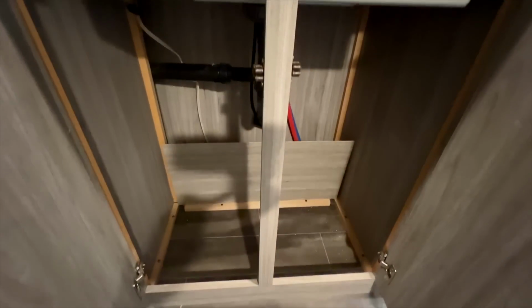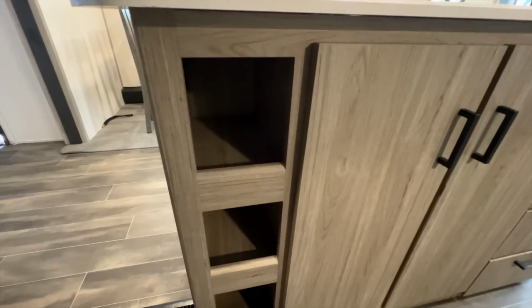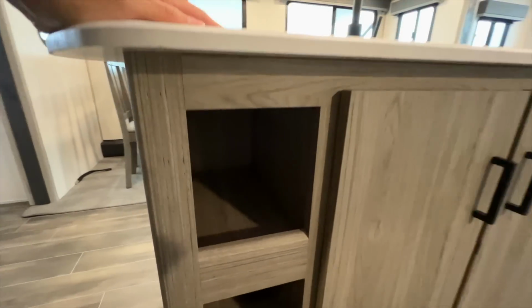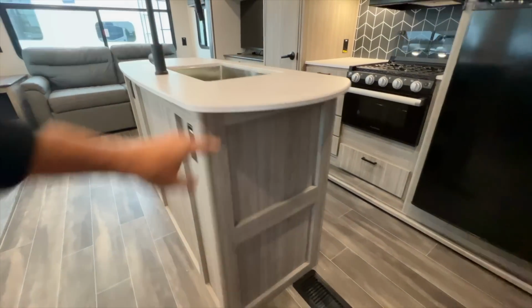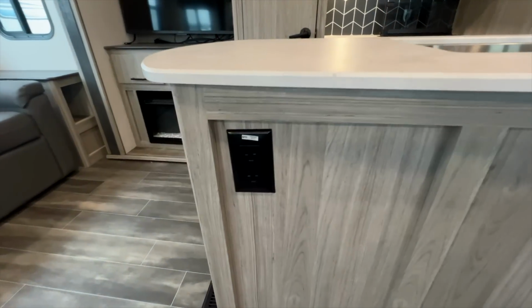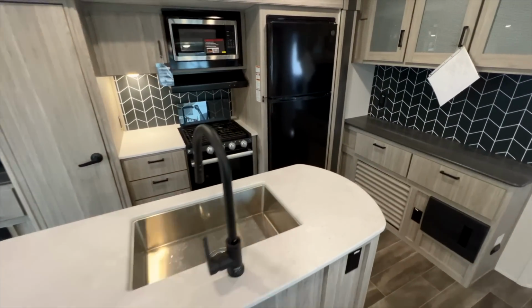See down underneath here, you have your storage space all there. And then to the left, you have these little cubby pockets here in the island. So those go back about a foot or so. It might be a little over a foot, maybe like 14 inches. And as far as outlets in this area go, no outlets on this side. Oh, there it is. Outlet right there on that side of the island, and outlet right there. So you can plug in multiple different things in your island setting there.